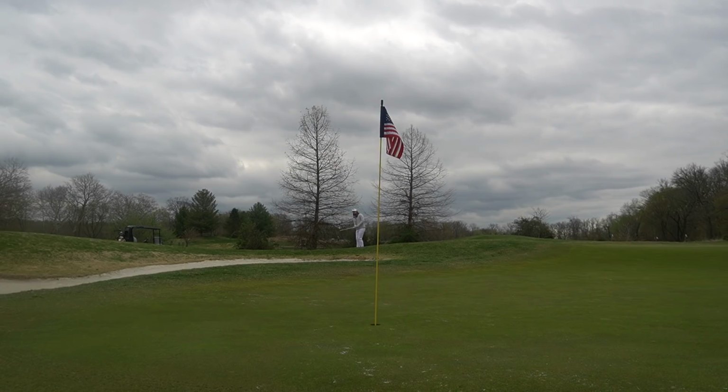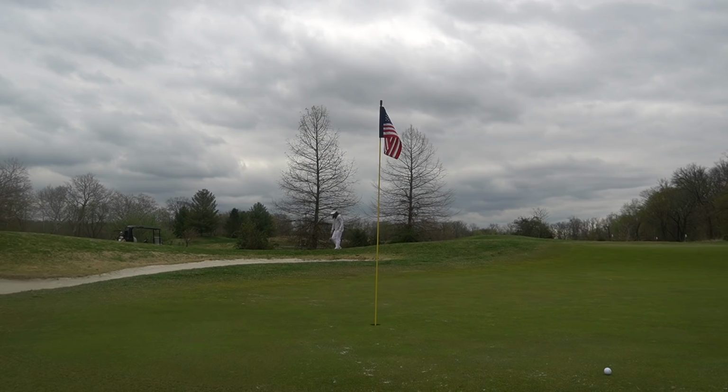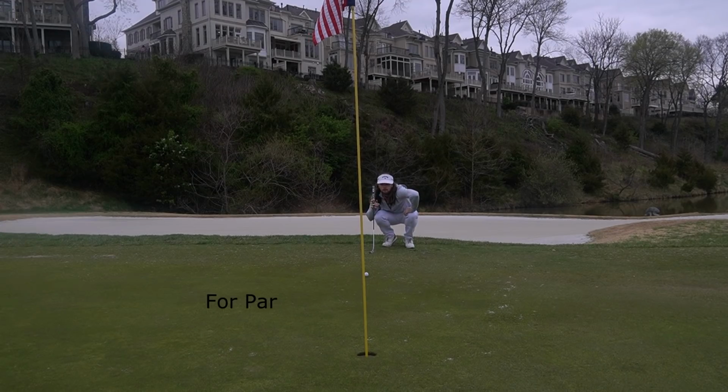So, third shot, 60-degree wedge. Not the best of lies, so I couldn't really get under it like I did on hole 17. So I had to play a little bit lower flight. You can see it kind of ran a bit more than I'd like. So I've got about 10 to 12 feet left for par. Not the best shot by any means.